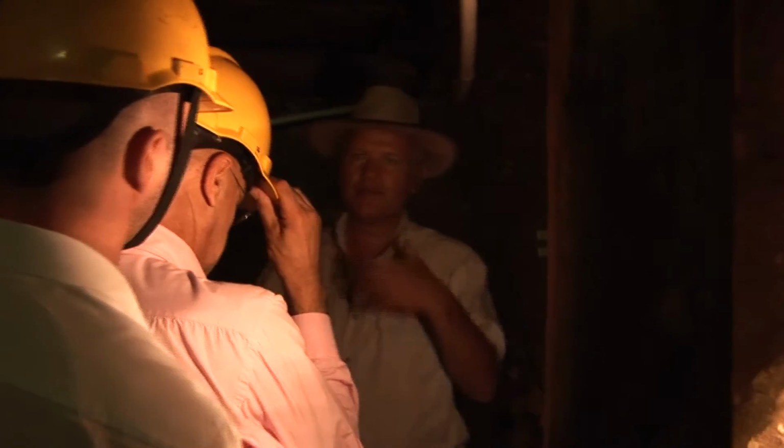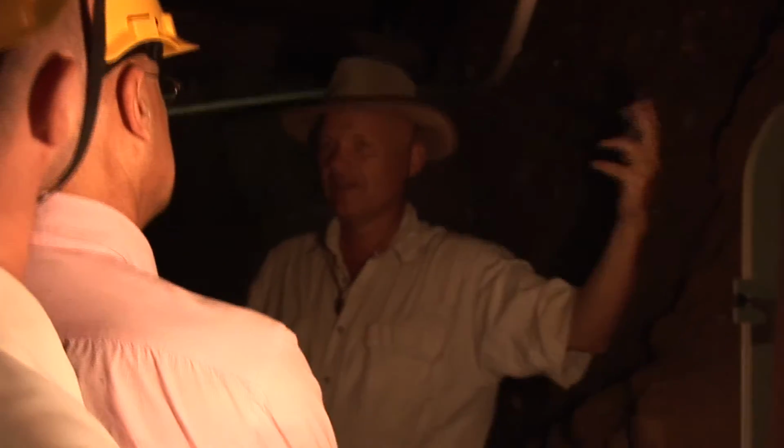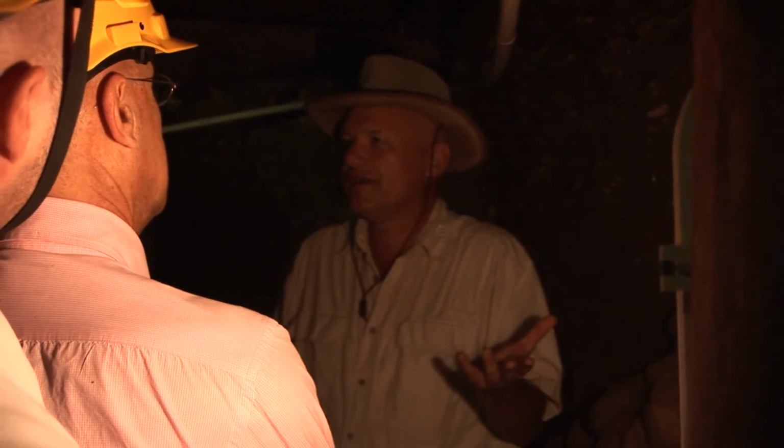But look how we can breathe here. We are 300 meters from the entrance. We breathe better than outside. When coal mining engineers come here, they don't know how is it possible.